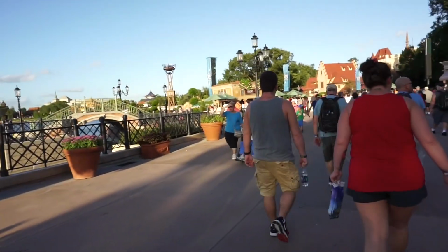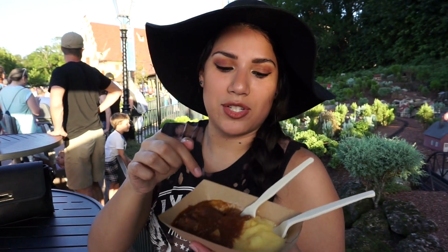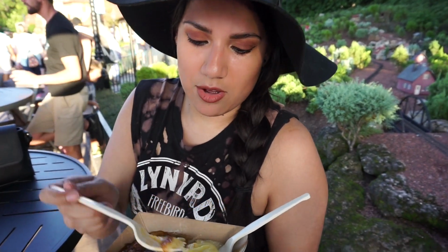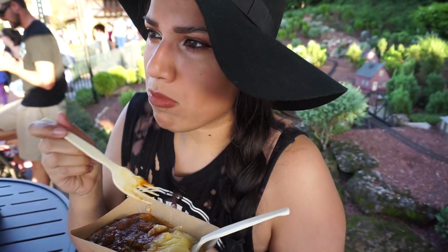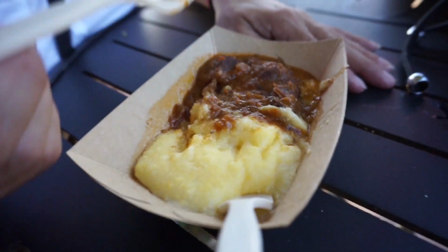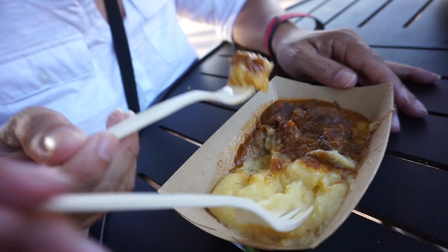Let's see what Italy has to offer. Some cannolis, pasta, meatballs, marinara sauce. So in Italy, we got the beef stew with polenta, spezzatino con polenta, something like that. It's not fancy like that, so it's really hot. Let's see. It's pretty good. I feel like something is a little bland about this one. I don't know what it is. I don't know if it's the beef part or the polenta.